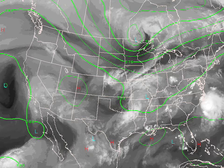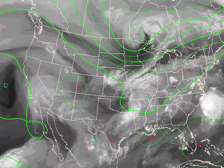On the water vapor satellite imagery, we've got the impulse over eastern Oklahoma, aiding in the formation of showers and storms in that region. And that soupy air mass is all across the deep South. And as that shortwave slowly approaches, the chance of showers and storms will stay quite high tonight and tomorrow.